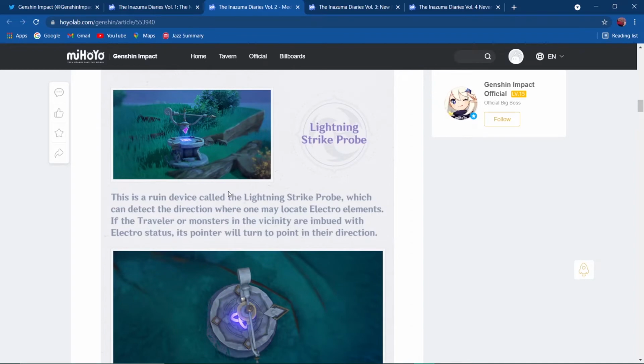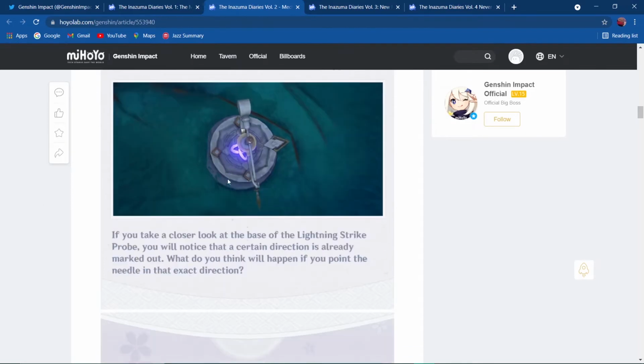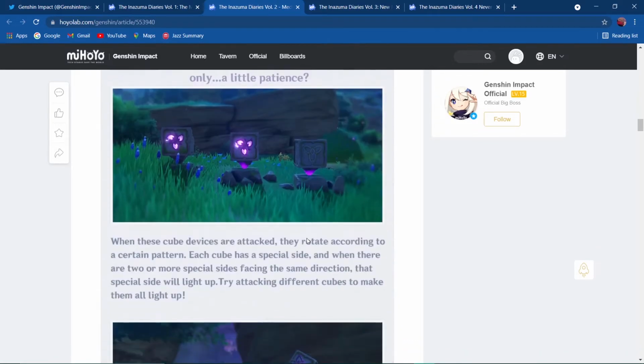This rune device is called the lightning strike probe, which can detect the direction of where one may locate electro elements. If the traveler or monsters in the vicinity are imbued with electro, its pointer will turn to that direction. Okay. If you take a close look at the base of the lightning strike probe, you'll notice that a certain direction is already marked out. What do you think will happen if you point the needle in that exact direction?